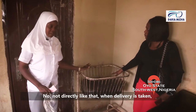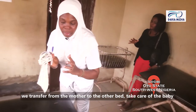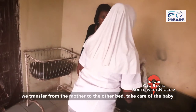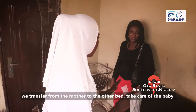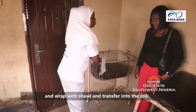Not directly like that. We take delivery here. When the baby is delivered, we will transfer it from here to sustain the baby. So we will lay another cloth here. By the time we clean up, we wrap the baby, so we will transfer the baby here. So this is the place for the baby.